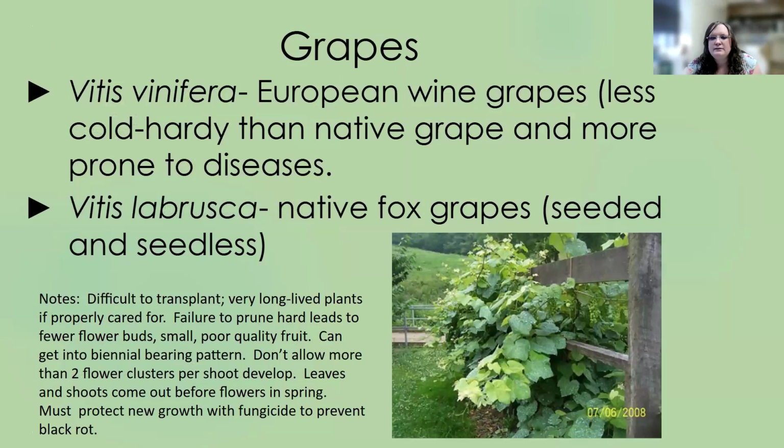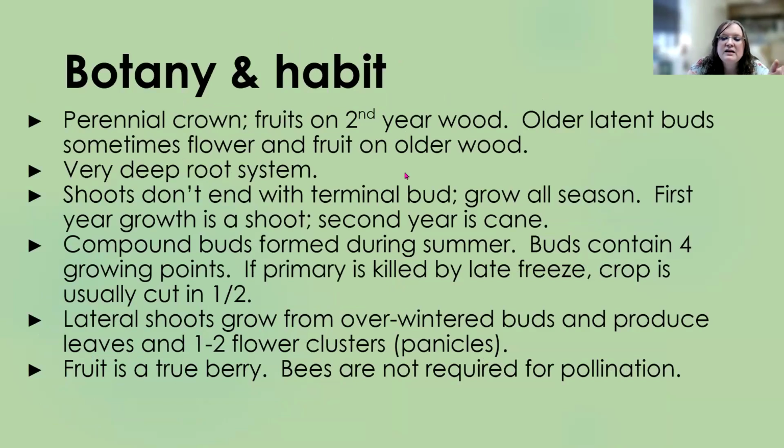And then we have grapes. So again, grapes are a nice addition. They are a long-lived perennial. The interesting thing about grapes is that again, they are perennials, but they're going to put out different canes each season. And so they will only bear fruit clusters and flowers after the cane is 2 years old. So it's really important to know exactly how old that cane is, and whenever you're doing pruning and that sort of thing, because it'll only fruit on the 2nd-year-old wood.